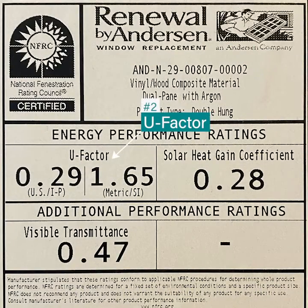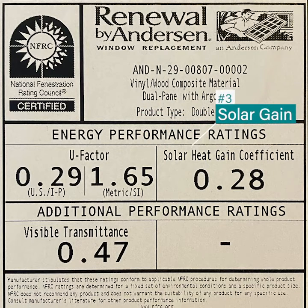Second thing you want to look at is the U factor. Lower that number, the better the window. U factor is related to R value. And the third thing is solar gain. Solar gain, lower that number, the better the window. This is related to how much sunlight comes to that window during the summer months.